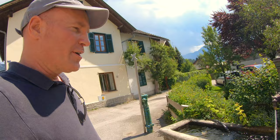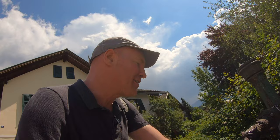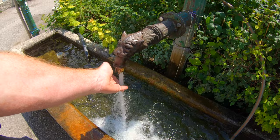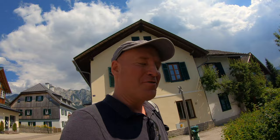Everywhere in Austria you find those fresh water fountains. This is crystal clear mountain water. Quite strong. Very refreshing, very nice.